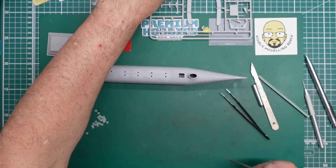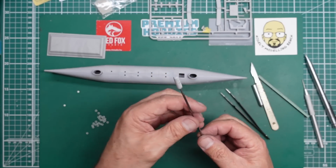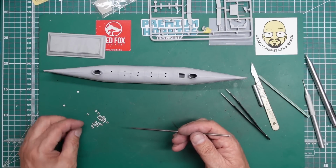So it's really handy, especially when you're doing things like this, where I've drilled a hole in the back of this where there's going to be a cable. And obviously you don't want to push too hard because you'll split the two halves open. But for that, you can see it's absolutely brilliant. But they're also going to be really handy for lining up these windows.